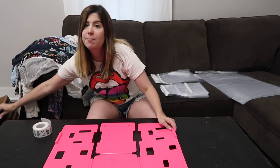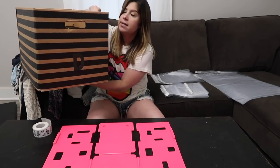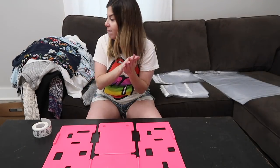And I also know that I'm going to be putting everything into box letter D. So I have it open next to me, so as soon as I bag the item, I can just throw it in there, and that way it will be put away and ready to ship as soon as I sell it. So let's go ahead and fold everything up.